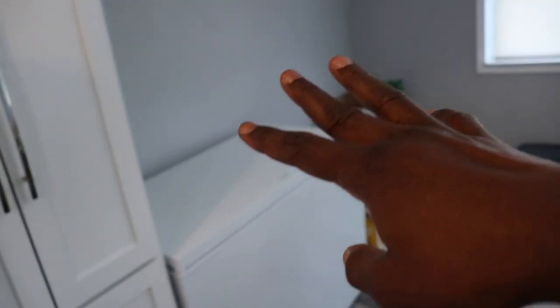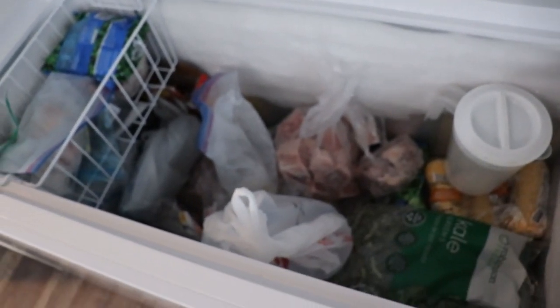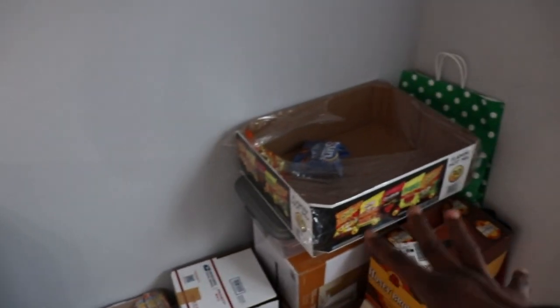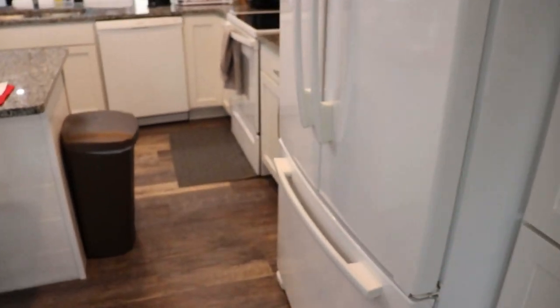So here is our deep freezer where we put our crayfish, fish, and everything that we bought, leaves that we brought from Nigeria. Everything are in here. In here we store our stuff like rice, beer, noodles, and what have you.